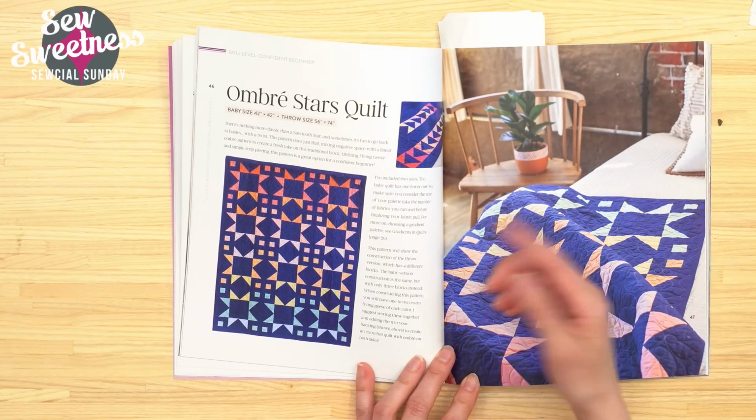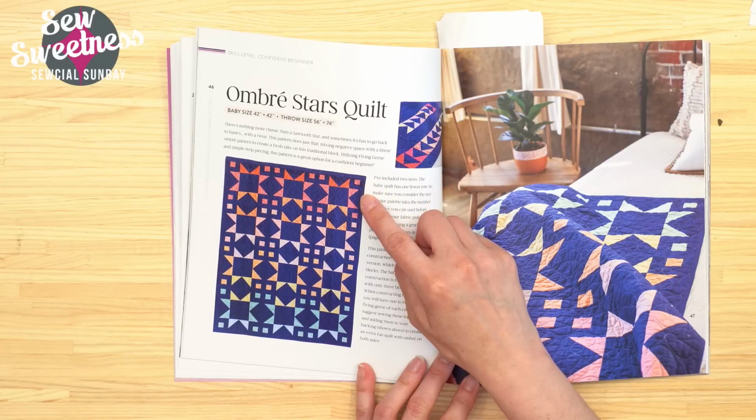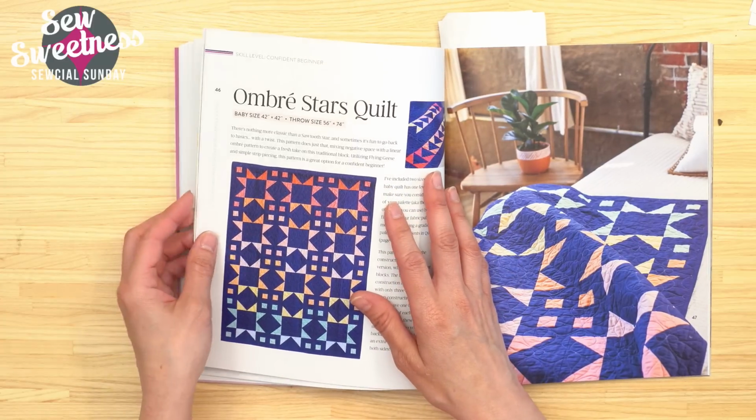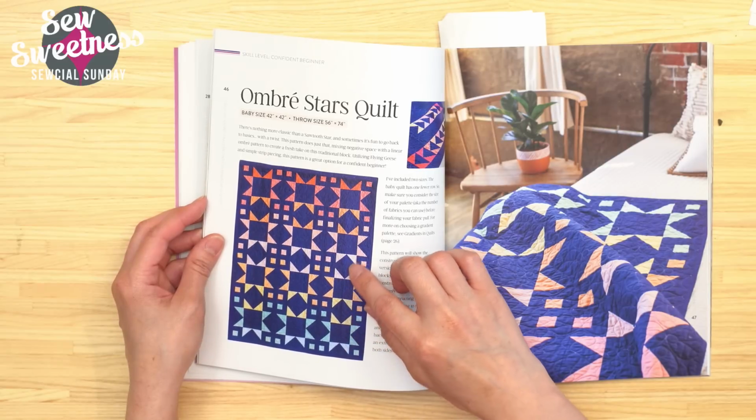And I also like that the gradient or ombre could be transitioning from one color to another. So that first quilt was just a single color, reds, and this one's, as you can see, blue, yellow, orange, and red.